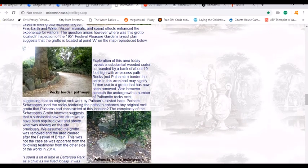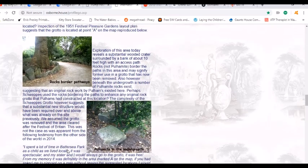The complexity of the Schweppes grotto suggests that a substantial new structure would have been required over and above what was already on the site previously. We assume the grotto was removed and the area cleared after the Festival of Britain. This was not the case, as was apparent from the following testimony from the other side of the world in 2014.